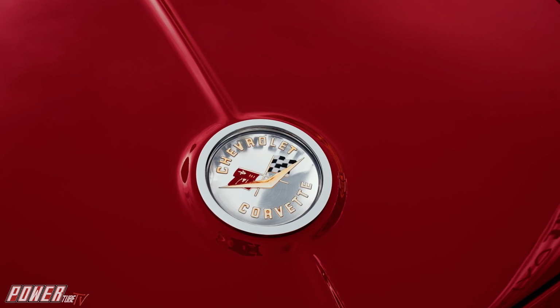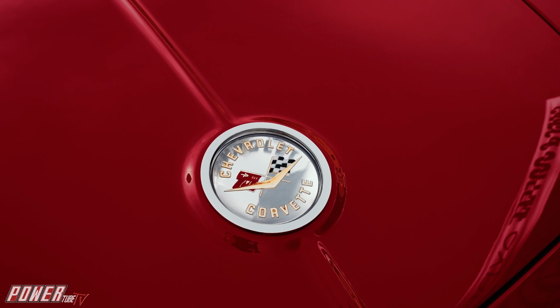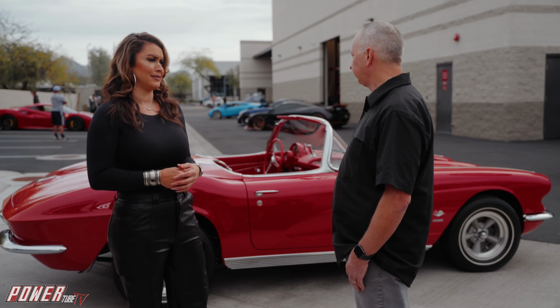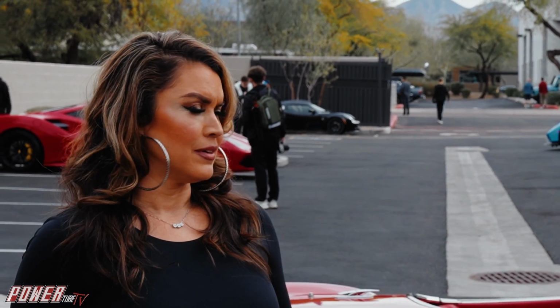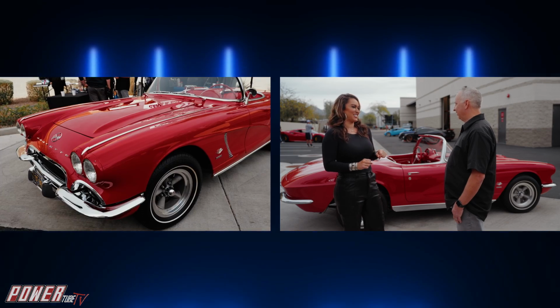So the lacquer finish would have been the original way to do it. So I did a high gloss clear coat to make sure that it looks sexy and it stays like that. It's so sexy and classy and just beautiful. You mentioned earlier that it doesn't take curves well, but it's a nice cruiser.